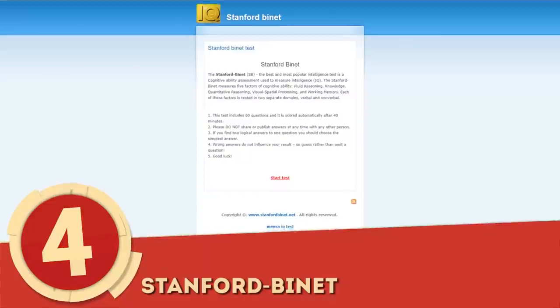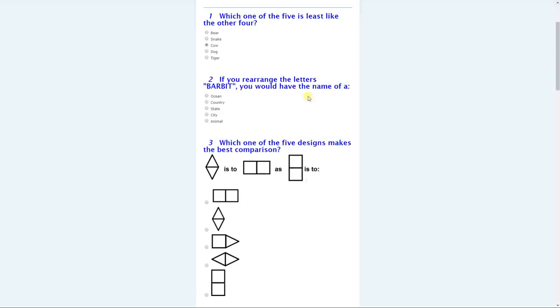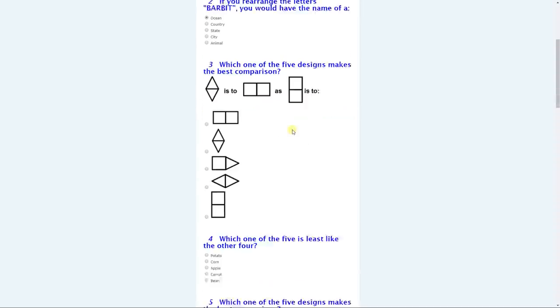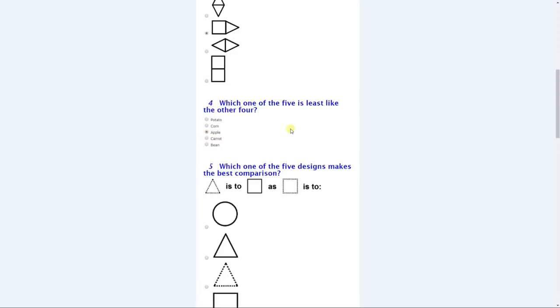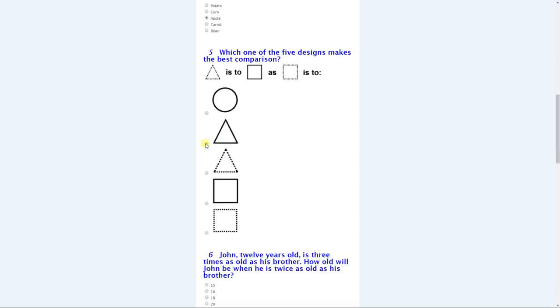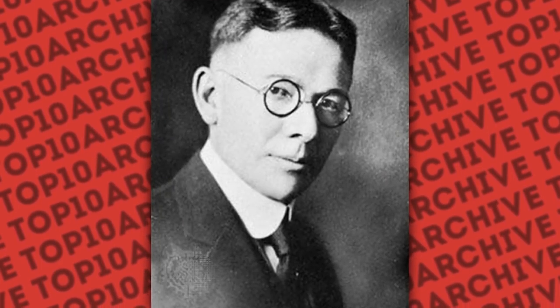Number 4, Stanford-Binet. Fluid reasoning, visual spatial processing, working memory, knowledge, and quantitative reasoning. When it comes to the Stanford-Binet, those are the 5 factors of cognitive ability that are being tested through the 60-question assessment. Derived from the Binet-Simon scale, created by psychologist Lewis M.